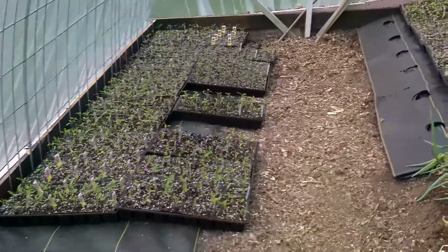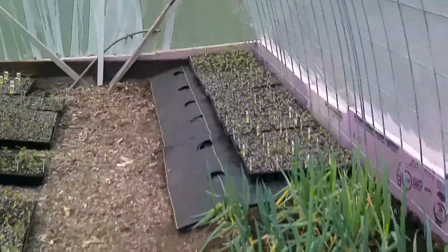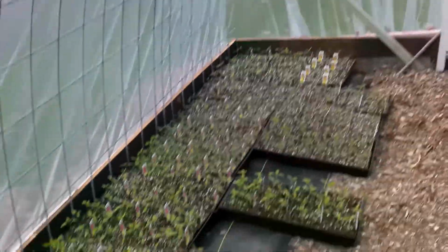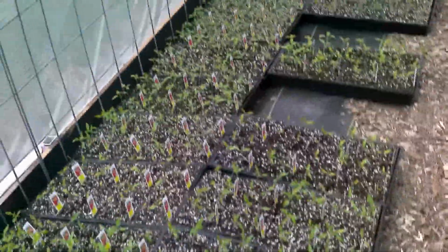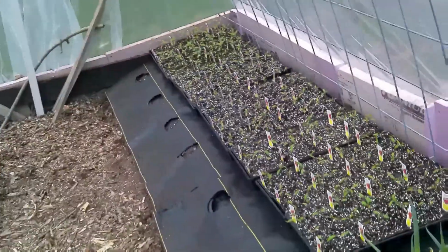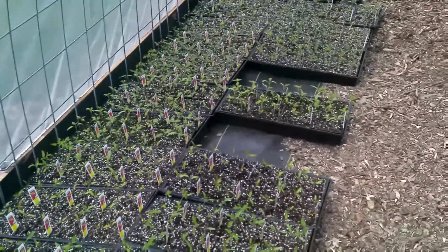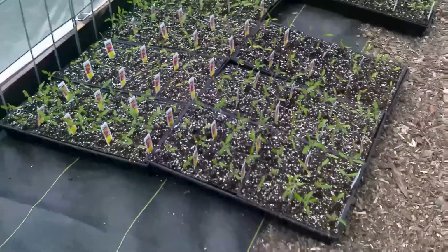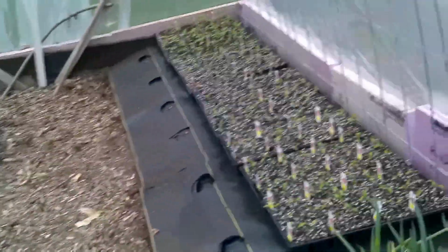Alrighty, so there you have it. We just carried 28 flats of tomatoes up, and each flat has 32 tomatoes in it. So I'm not going to do the math, but that's a lot of plants. We have probably double that still in the greenhouse. I'm not sure exactly how many is going to come up here yet. Tonight that's all that's coming up. That'll give us room for that.